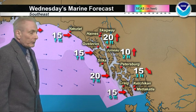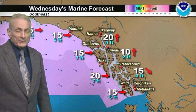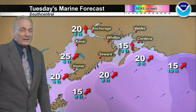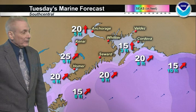Otherwise, the south coast, westerlies 15 to 20, and west 15 on the north coast. Lynn Canal, south 20, losing those gale force gusts. Prince William Sound, south 15 tomorrow. North Gulf Coast, southwest 20 knots, but those 8 foot seas there, including the Barren Islands, keep small craft advisories going in those zones, and southwest 20 for Kamchatka Bay.